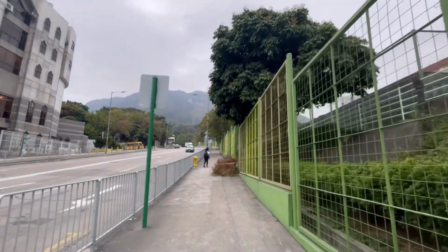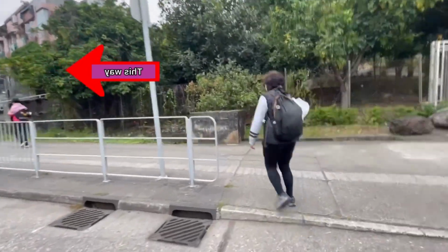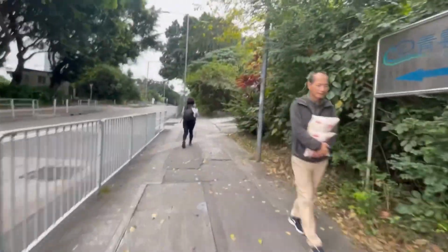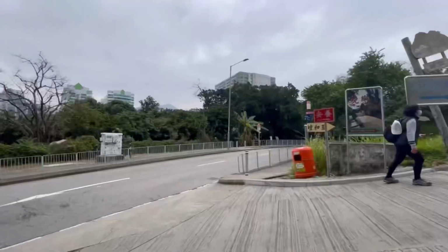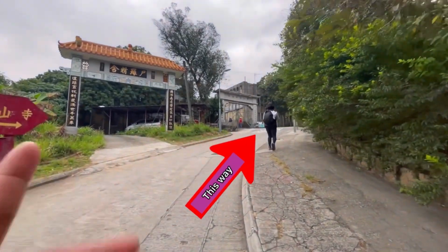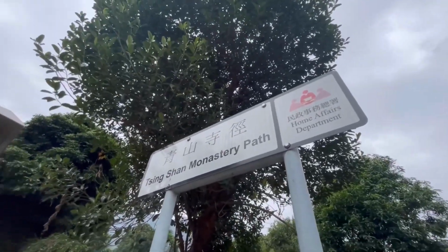So, continue walk. So, if we reach around here, we have to cross this road and turn left. On the right side guys, we will see the Hill Grove, which is the monastery, and we're gonna follow this road going up. Jingshan Monastery Path.